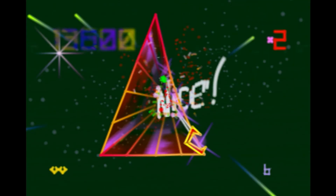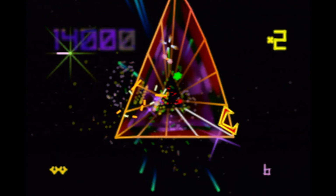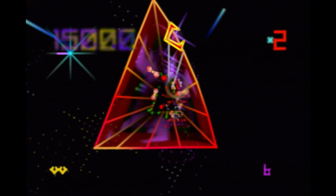That's how good this game is. I don't have to cut it to make it interesting. It is just always interesting. And I particularly love the graphical stylings that when you blow up those ships there, they almost break apart into that faux vector, and you get all these fireworks along the edge.